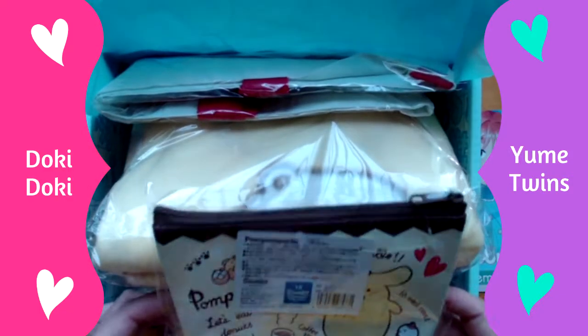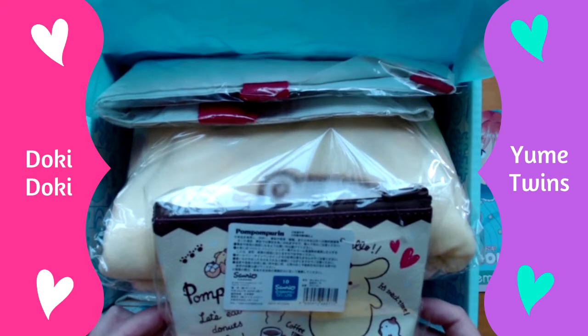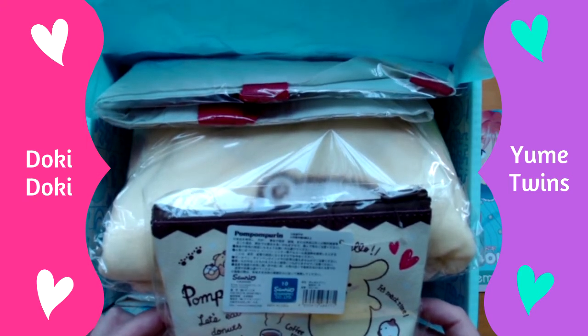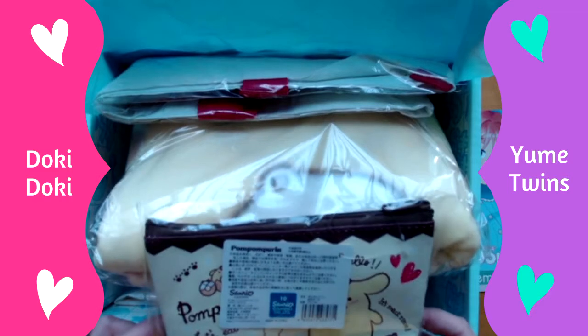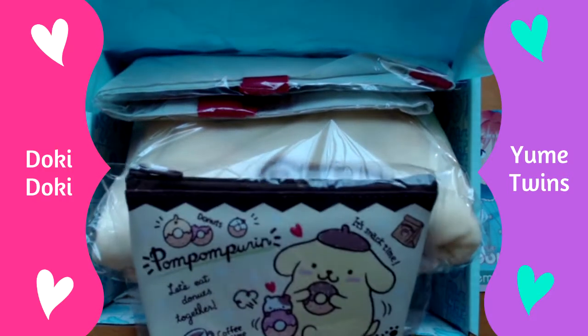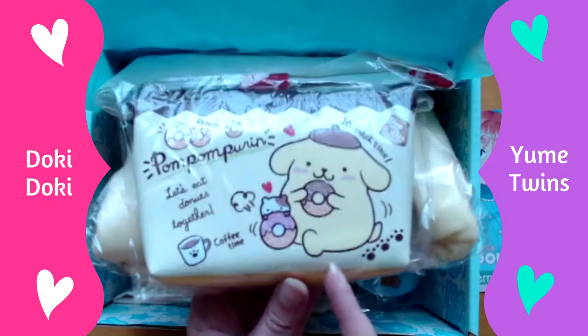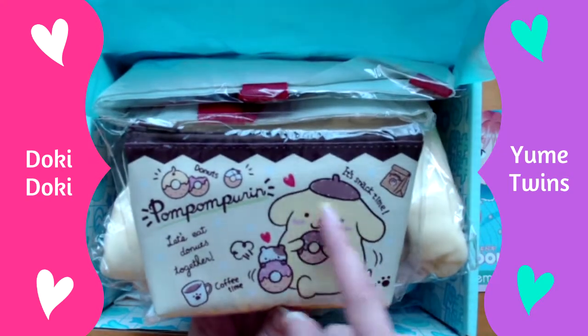Let's begin with a little pouch. Pom Pom Purin, a name I have heard of, once again. Slowly I will get accustomed to these different characters. Pom Pom Purin is a name that I know, but I wouldn't have identified that as being it, if you see what I mean. This is actually quite yellow.